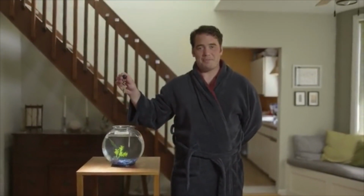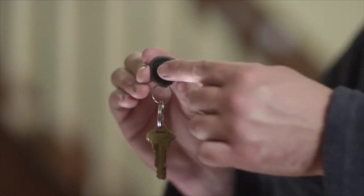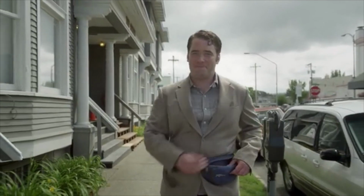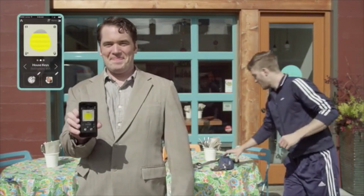This is the Stone. It's modern, cutting-edge technology in a small package. Also, it has a button. What does it do? Well, the Stone tags your stuff, so you can find them later. It even has a motion sensor, so you can tell when it moves.